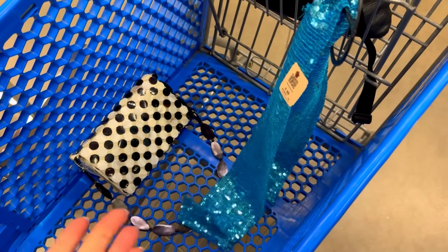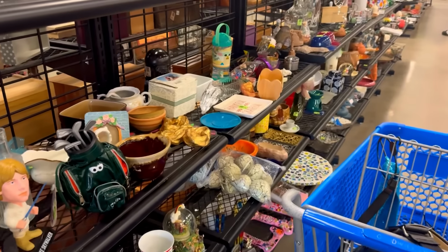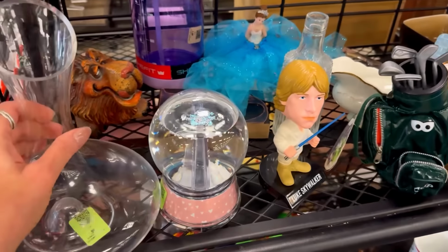Gorgeous. Well, have you ever wanted to design your own mug? There you go. Plenty of blanks. Hard goods. Oh, I think I see some things. Let's start here though. I think I looked at this.